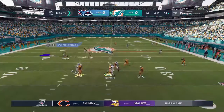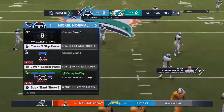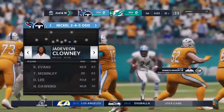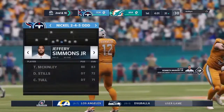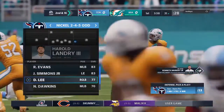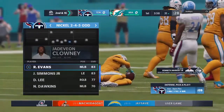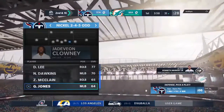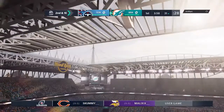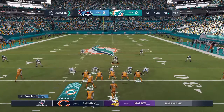Tagovailoa working out of the gun. Pressure comes, and the Titans able to bring him down. Jadeveon Clowney, credit him with a sack, and it goes as a loss of 6. Great job defensively. I think he was trying to go through his progressions, find someone to get rid of the football. Before he knew it, he was on his back. So that just brings us right back to what you said in the beginning. A great job defensively. Nowhere to go with the football. That led to the sack. Protection certainly going to need to be a bit better here on 2nd and 16.